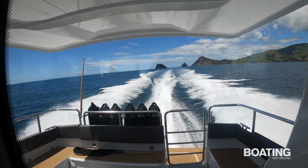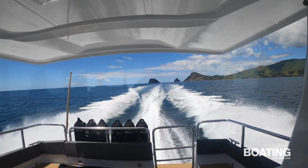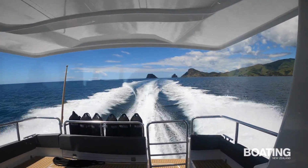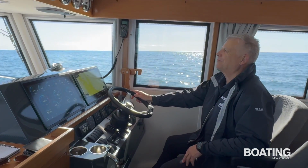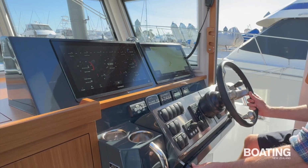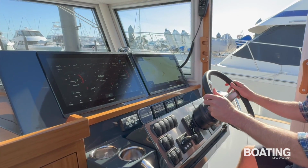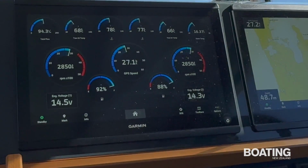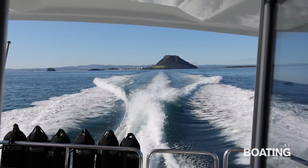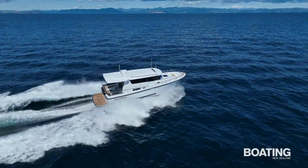I noted a total fuel burn of 85 litres per hour at 25 knots and 93 litres per hour at 28 knots. I love the helm seats with their supportive footrests, while the fancy brushed steel wheel, adjustable for height, felt good in the hands. The lower section of the instrument panel pivots to better view the gauges. We'd left Tauranga a bit after 8:20 am and were safely tied up in Westhaven by 2:20. That included a couple of stops on the way for photography.